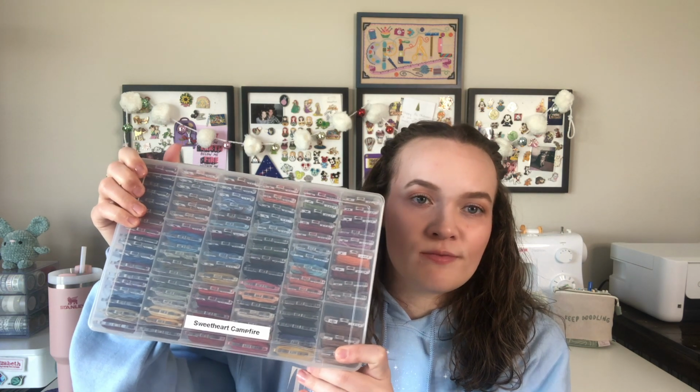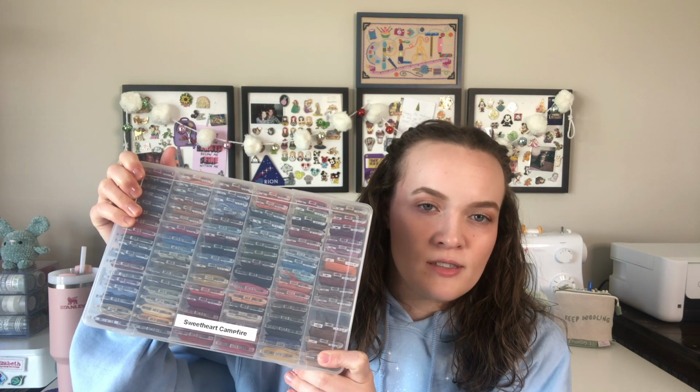But I ordered a pack of 100 because I wanted to switch all of my Sweetheart Campfire floss to those Adam Hart floss drop bobbins because they were just on regular bobbins and I was having to unwind a piece, cut the length, take the thread out, fold in half, stitch. But now they're all pre-cut so I can stitch way faster.